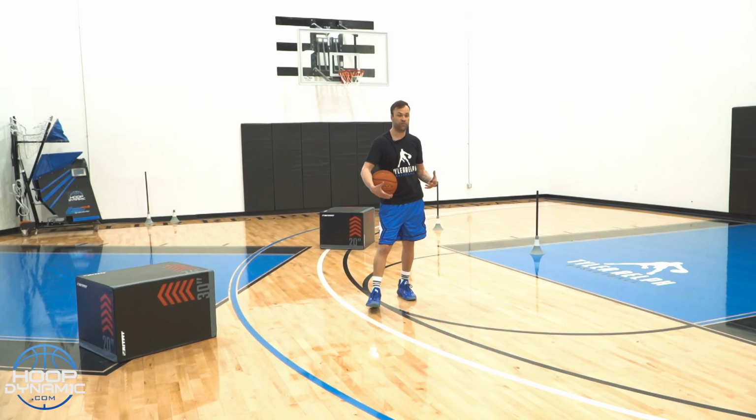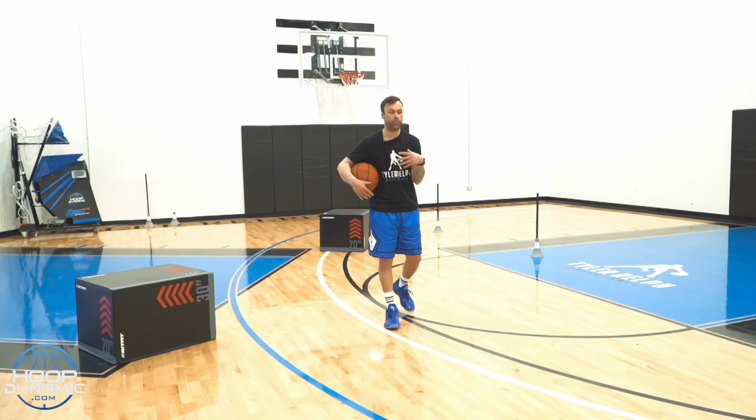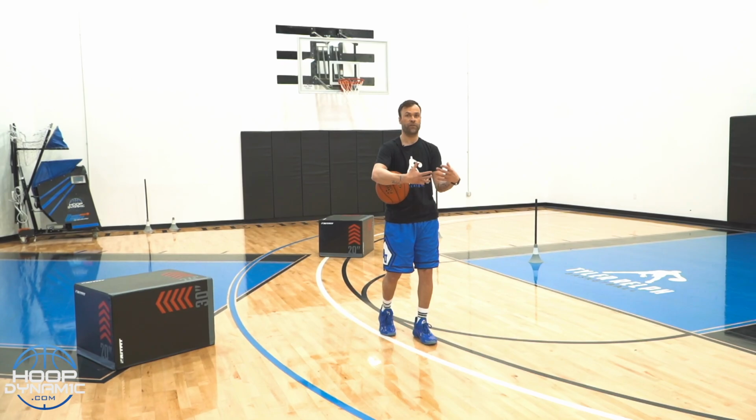So what we're going to do right now, we're going to have a quick breakdown with our handle. That's going to put that defender on their heels, and that's what we want with aggressive defenders. Defenders on their heels, then they maybe close out, we attack, slow again and get to our spots.